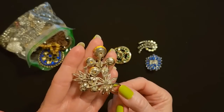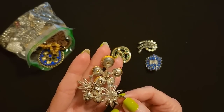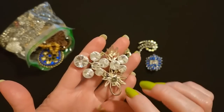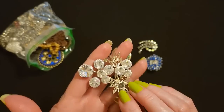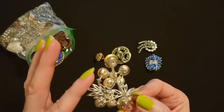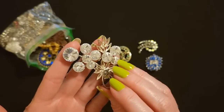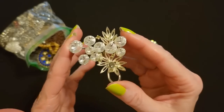This might be a vintage piece. I'm not entirely sure. I do think, though, that these are not the original rhinestones in here. I think these were replaced. I think this was a vintage piece, but these were originally different because these overlap so much back here. I think somebody replaced the original ones with these. That's what I'm thinking happened there. It's beautiful, though. Look how sparkly.